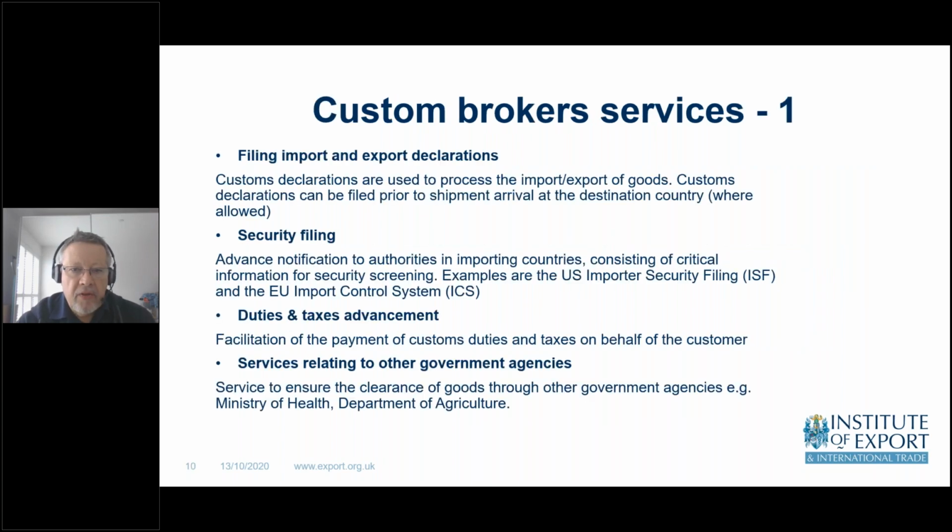Okay, I think as far as customs brokers are concerned, these are quite critical. They have a lot of services, able to do, obviously, import and export declarations. Imports can be done in advance because of security filing, and that's all done automatically, as it's done in most parts of the world by the carriers, etc. They're able to help in terms of duties and taxes. They have other related services where they're engaging with government agencies.